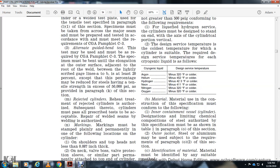Rejected cylinders. Reheat treatment of the rejected cylinders is authorized. Subsequent thereto, the cylinders must also pass prescribed tests to be acceptable. Repair welded seams when the welding is authorized.